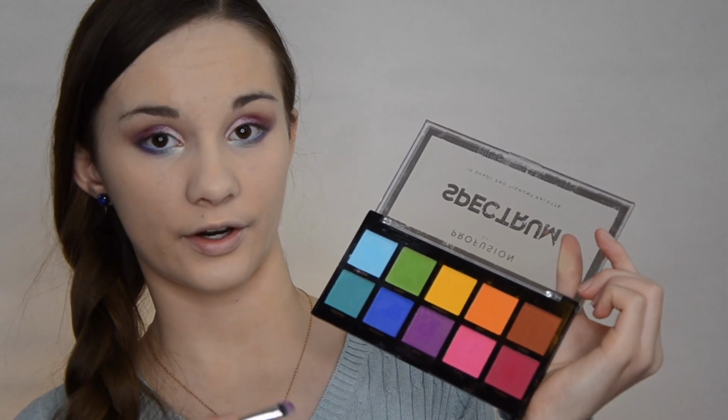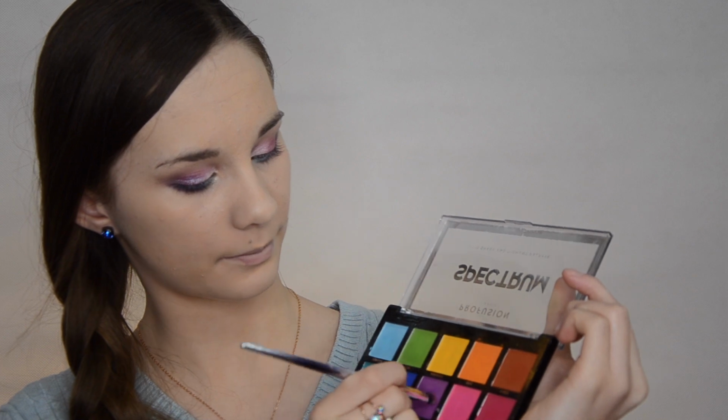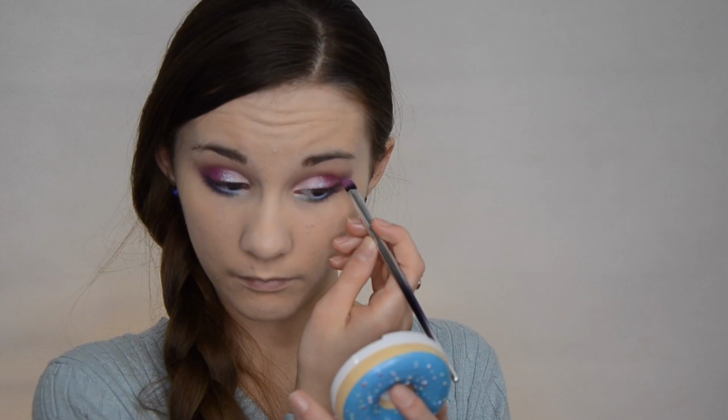And I'm using this in my lower lash line of my waterline. So now on the outer one third of my lid, I'm going to use the Rain purple again. And then I'm gonna go over with the ColourPop Flying Circus Super Shock eyeshadow over the purple that I just put on.